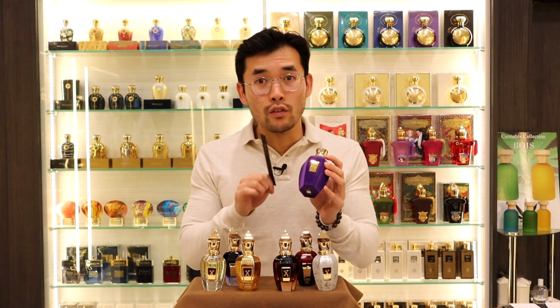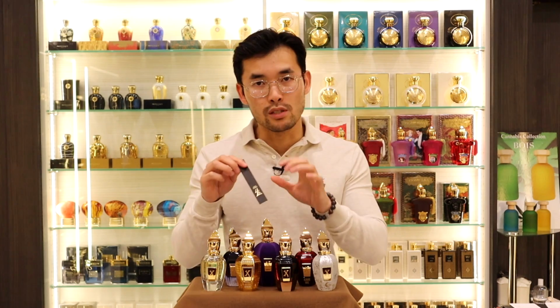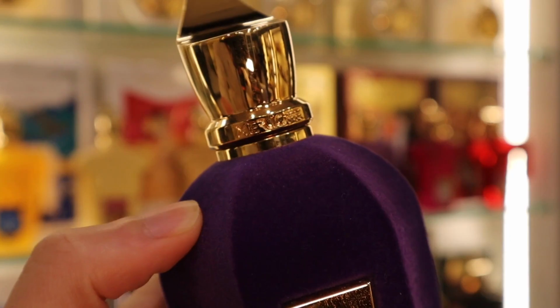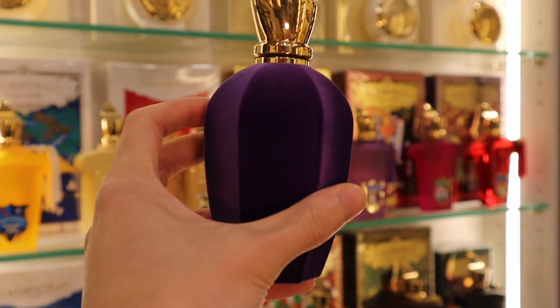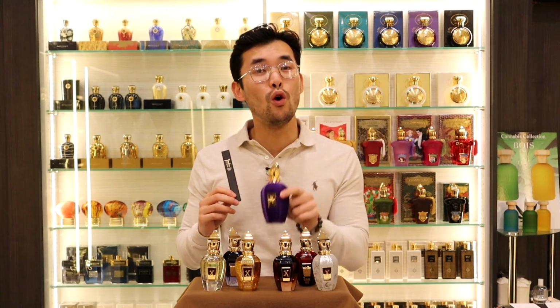This one here, Soprano, not as sweet or rich in fruits as Herbe Pura. Soprano has this warm milk notes in the middle, this milky accord, tones down the sweet fruits. Really, really nice, creamy, fruity, gourmand scent. One that I wish more people would try.